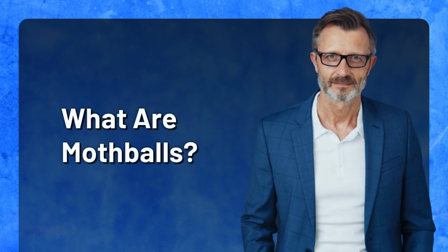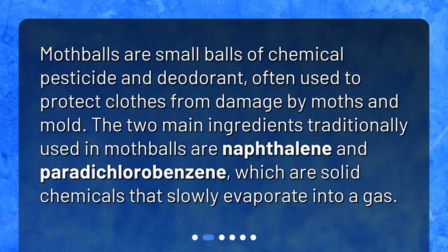What are mothballs? Mothballs are small balls of chemical pesticide and deodorant, often used to protect clothes from damage by moths and mold. The two main ingredients traditionally used in mothballs are naphthalene and paradichlorobenzene, which are solid chemicals that slowly evaporate into a gas.